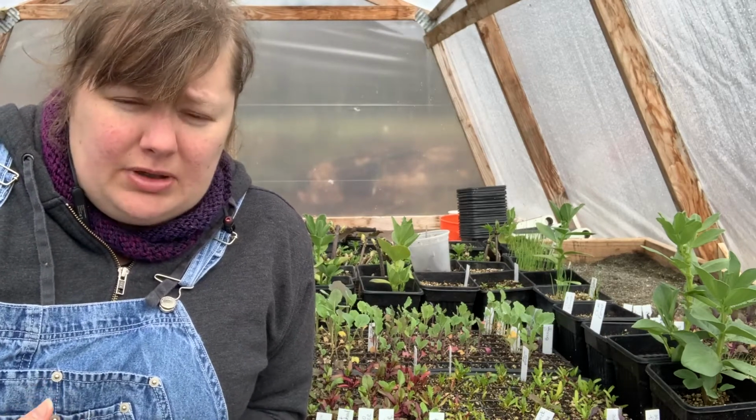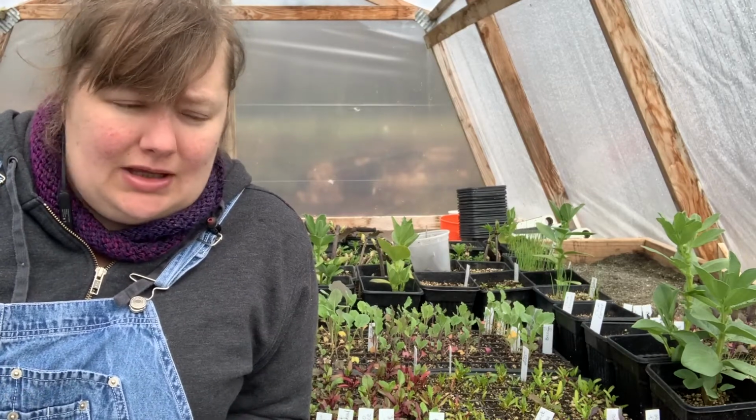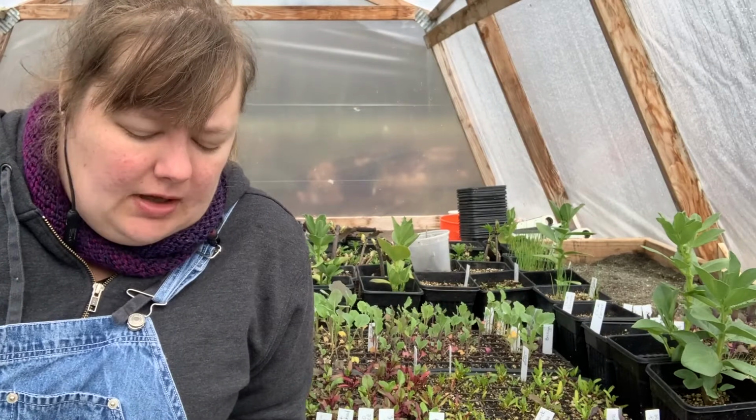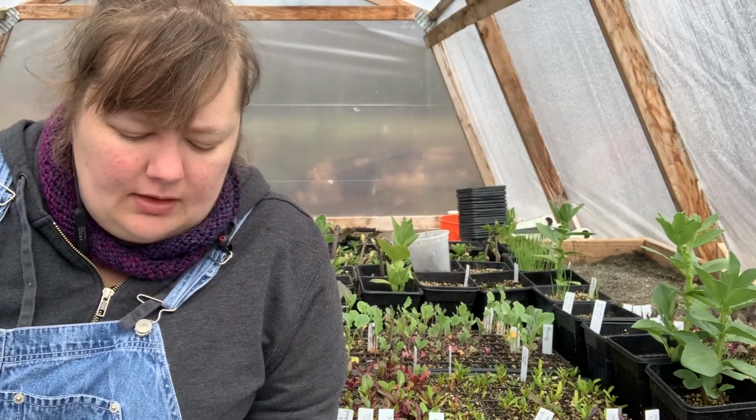Kale is another one you can plant right now. It's pretty quick to a baby kale leaf, but again, if you don't like kale, you're not going to like it. I personally love kale. If you want it to be a larger leaf, I would say maybe 60 days or so.